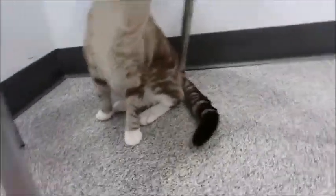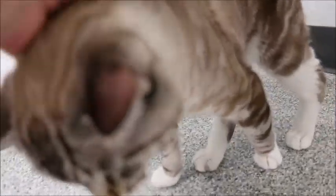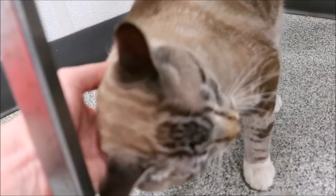I should have done their video when I first put them in here. They were so friendly and all over me. And then I left them in here a little bit, and now they're acting a little bit shyer. Come here, handsome. But they can be adopted together or separately. It doesn't matter. We can separate them if need be.